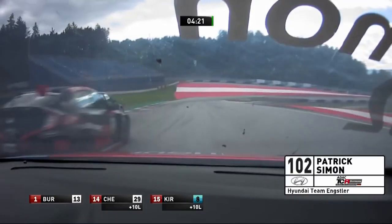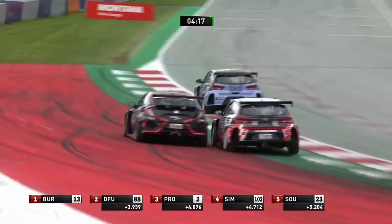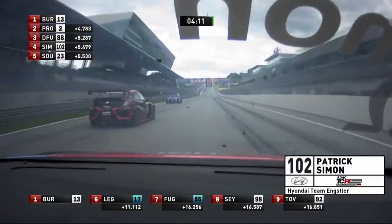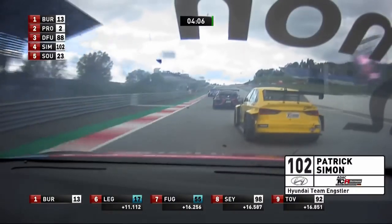He tries to pinch Fugel off. Fugel getting a couple of wheels onto the curbing. Procik going very wide into turn 10, Procik has got the position. Fugel going very, very wide, almost lets Patrick Simon through as well. But Procik is through, and Simon, in all of that, allows Sandro Seibach through.